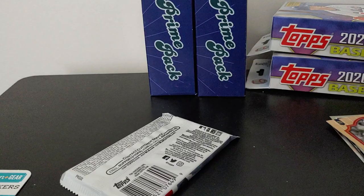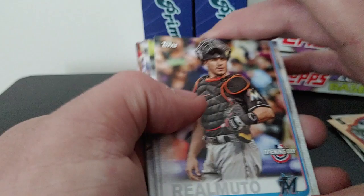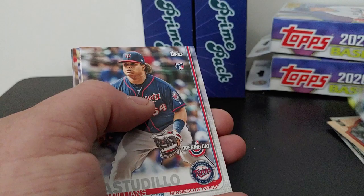So, like I said, we bought four packs. We were hoping to get a hit out of at least one of those Prime packs, and lo and behold, we've got a Hall of Famer's auto. I will definitely take it. Whoa, dropping stuff left and right. Hold on.